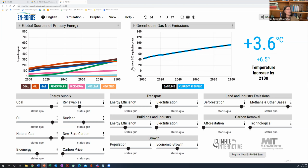On the right-hand side here, we have the net greenhouse gas emission. So again, this is in gigatons of carbon dioxide equivalent per year, very similar to that graph I showed you before, which included the carbon dioxide and the methane and nitrous oxide and F gases. And we have the black line is the baseline scenario, and the blue line is the current scenario. So here's the 3.6 and 6.5 degrees Fahrenheit.